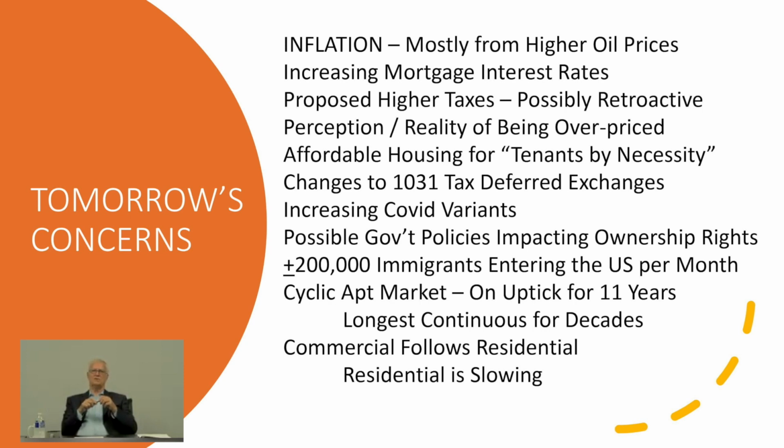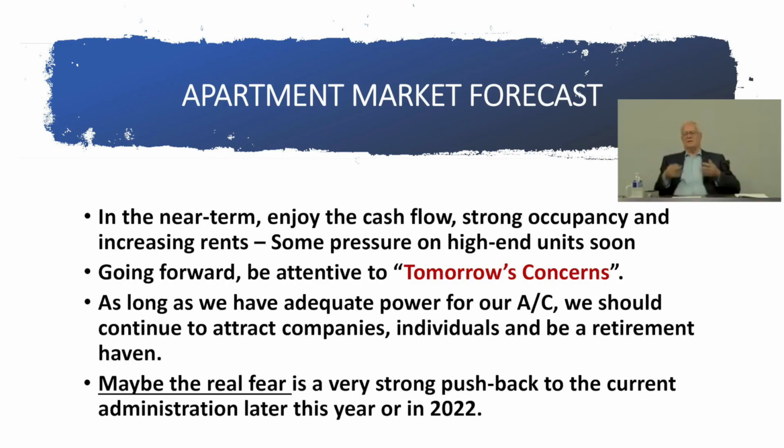And again, commercial follows residential. Right now, we'll be fine. This year, we'll be fine. There'll be some pressure on the higher end apartments that are coming online. But the big thing to be concerned about are what I've noted as tomorrow's concerns. Watch the residential market, see what that's going to do. Next, Brian.